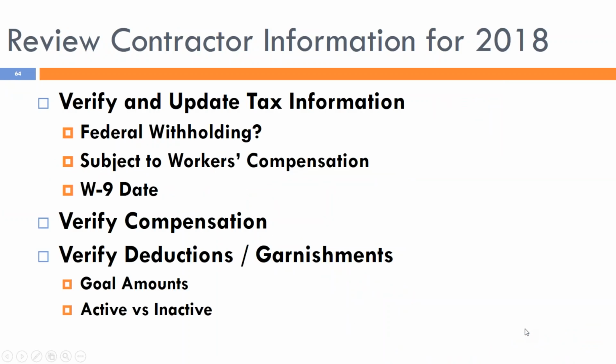Same thing with the contractors. You want to review their tax information. Are they subject to federal withholding? Are they subject to workers' comp? Did you update the W-9? Verify compensation and any deductions and garnishments.